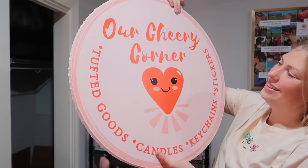This is awesome. I never thought of doing this as a way of making a permanent sign, like just getting a vinyl sticker. Okay, I'm so excited about that sign. I'm excited to get it hung up hopefully soon.